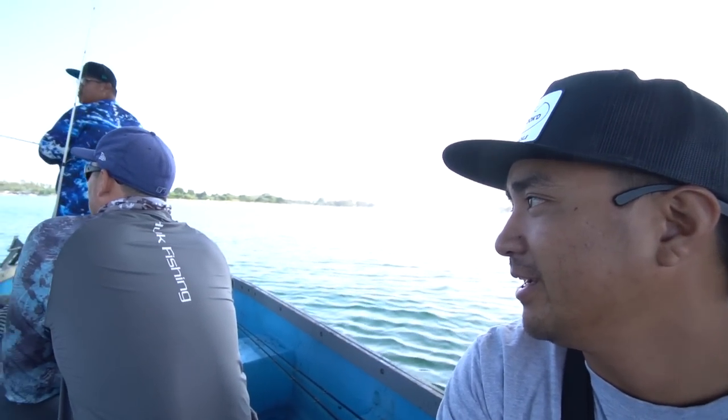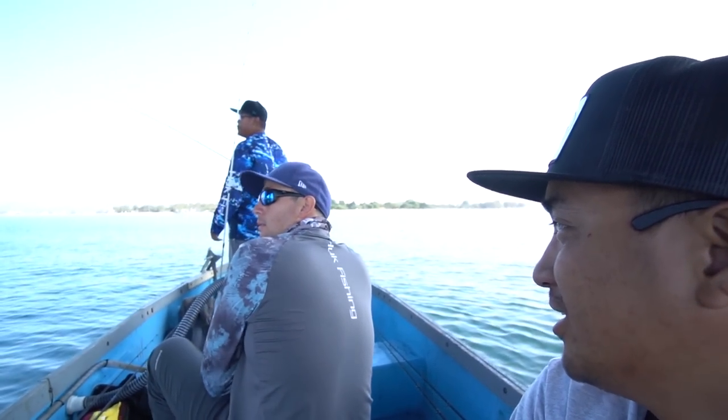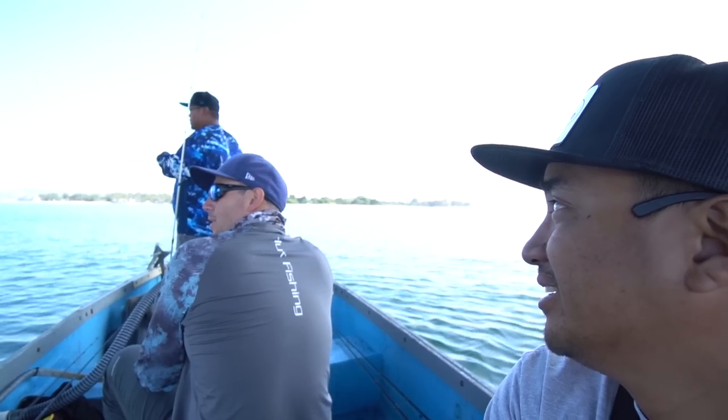And I told him they fight 5 to 10 times harder than your average spotty when you catch them in the bay, around in the open out here. Thing about the piling spotties is that they're constantly fighting current, so they got that muscle in them. That's how I see it. Wouldn't you agree that they're fighting a lot harder than all the other spotties we're hooking up on? It's a lot heavier. A lot heavier, right?